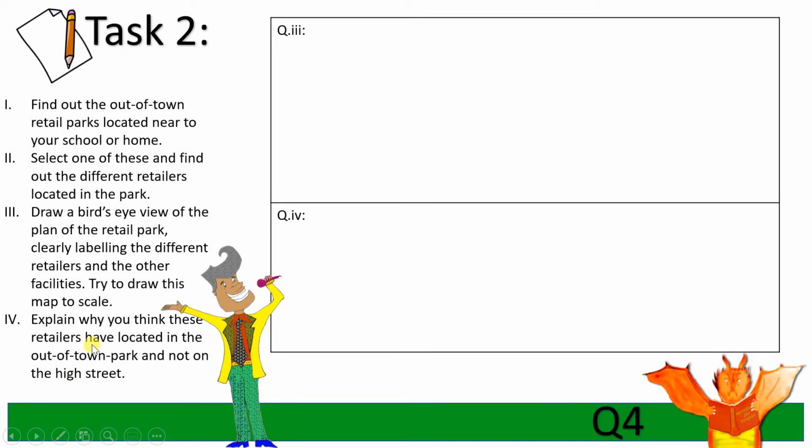Part 4, explain why you think these retailers have located in the out of town park and not on the high street. So there you've got who's next to who on your map, and you can then add to that in terms of car parks, in terms of facilities like loos or access to other areas, and you can use that as part of your reason, because number 4 is part of an exam question, why you think they go to out of town retail parks.